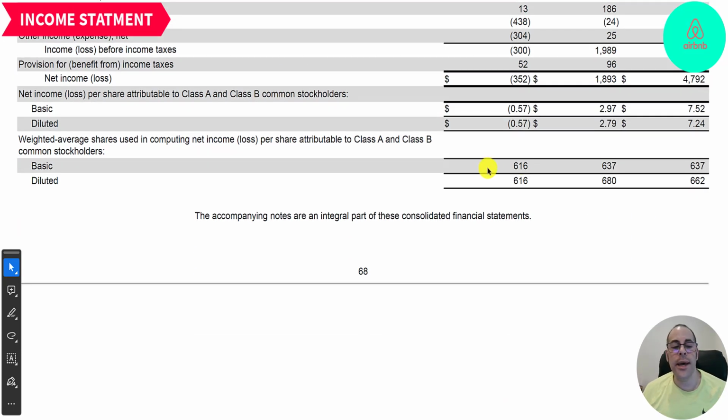In 2021, they had 616 million shares outstanding. 2022 and 2023, 637 million. But they did decrease their diluted shares. They had 680 million, now 662 million.